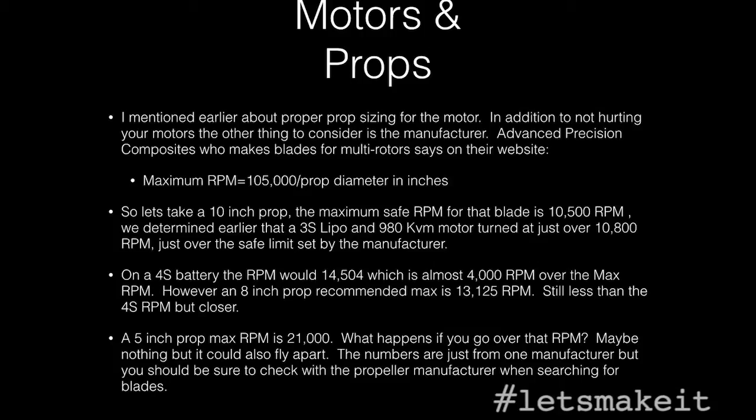A 5-inch prop max would be 21,000 RPM. So you can go back and look at what our calculation was before, and we're pretty close on that one as far as the 5-inch prop goes. So what happens if you go over the RPM? Well, maybe nothing. Like I said, I know I run mine over that, and I've never had any problems.